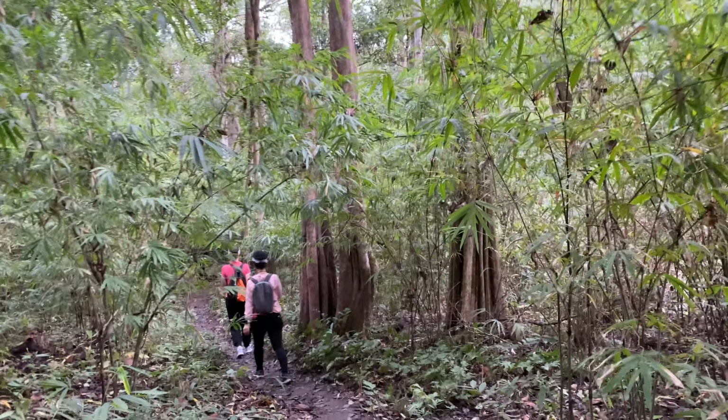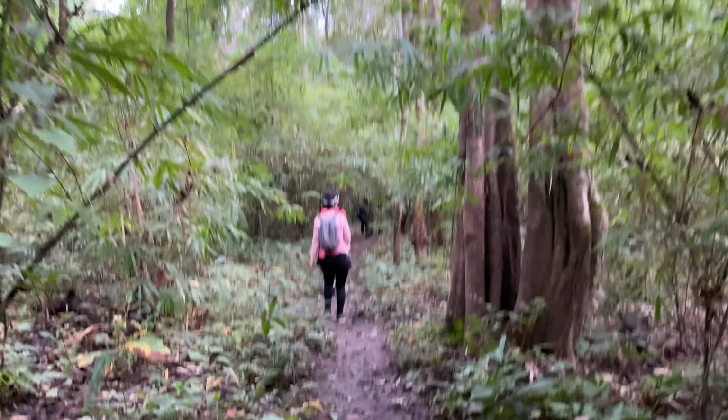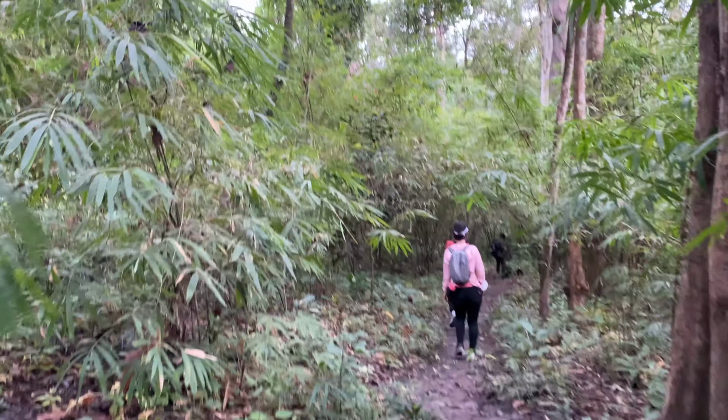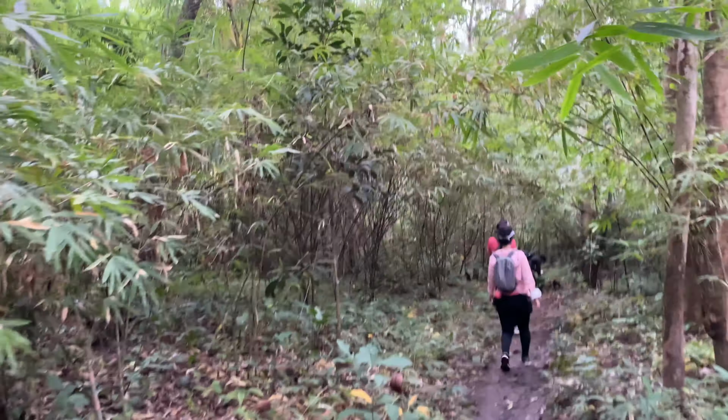And now we come down. We're dropping down into this valley, and I think I can hear the waterfall ahead. The rushing water. This is going to be nice.